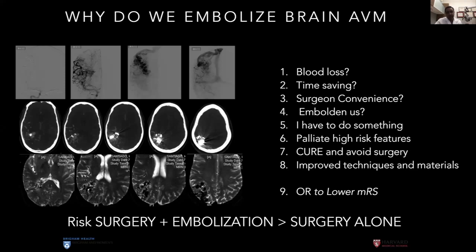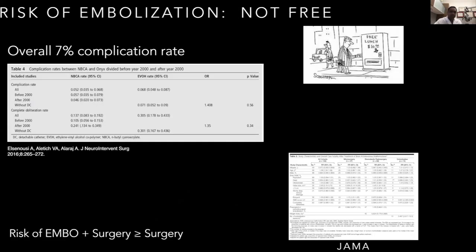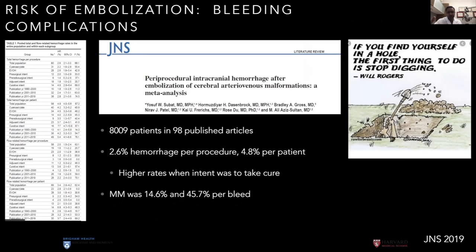But in the end, your goal is that the risk of surgery plus embolization should be less than the risk of surgery alone. I'm not sure that's true, because you want a lower mRS at follow-up. It's not free. There's a 7% complication rate in this meta-analysis in the best of hands. Here's one that we published. I also do endovascular, and so does Ollie Sultan, my partner, who is a wizard, way better than me. Even in his hands, you still have a non-zero rate of complication. It's hard to dig yourself out once you cause a complication from embolization. Sure, you'll have those cases where you get away with it, but not all the time.